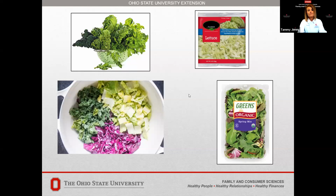Josephine said iceberg lettuce might turn brown, and that's true. That is true. And it's something I don't use very often, so that might be why.